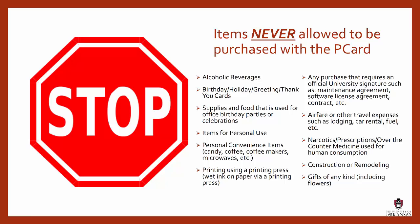If you have any questions on whether a purchase is allowable, please call the e-procurement office before making the purchase.